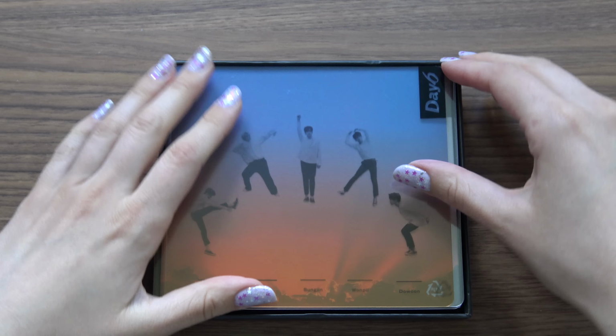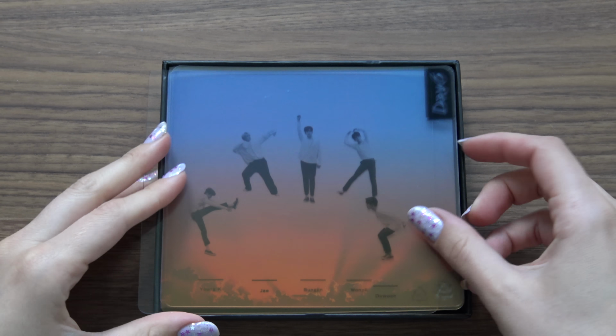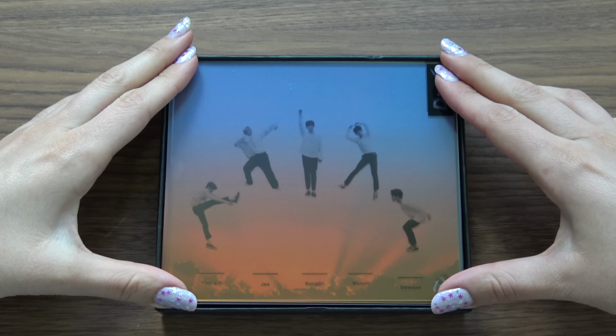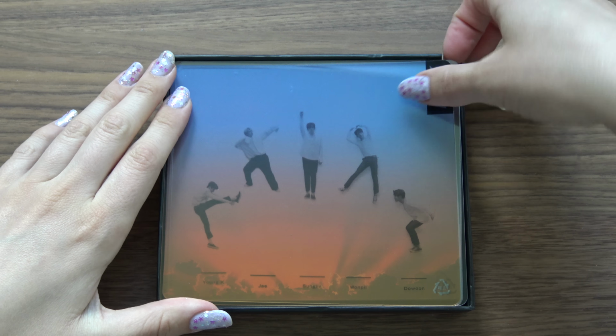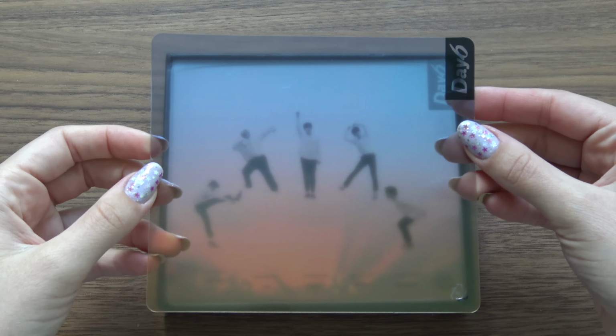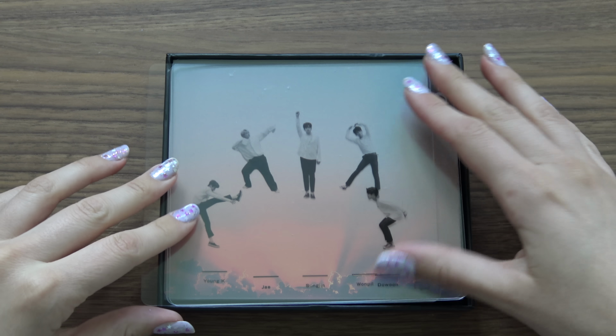Is it this? Yeah, just like before. Their albums are pretty linked, I have to say. So let's take them one at a time. So here we got the colors first. I love this one.